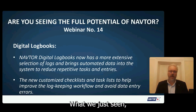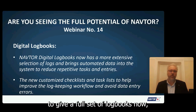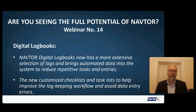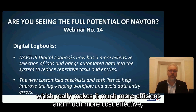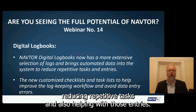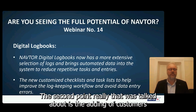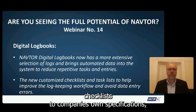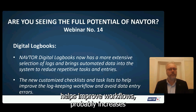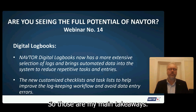What we've just seen, to be succinct, is that NAVTOR has increased the number of logs to give a full set of logbooks now, which really makes it much more efficient and much more cost effective. And also automating data coming into the logs, reducing repetitive tasks, and also helping with those entries. The second point really that was talked about is the adding of customized checklists to companies' own specifications. Helps improve workflows, probably increases familiarization as well, and also avoids data entry errors. So those are my main takeaways.